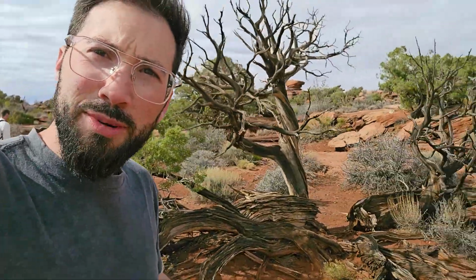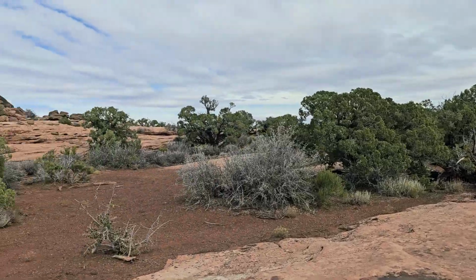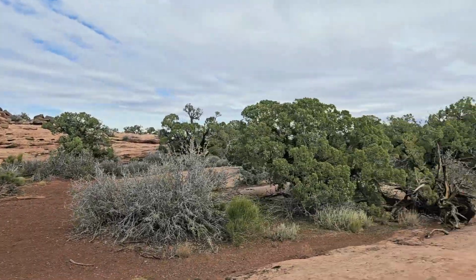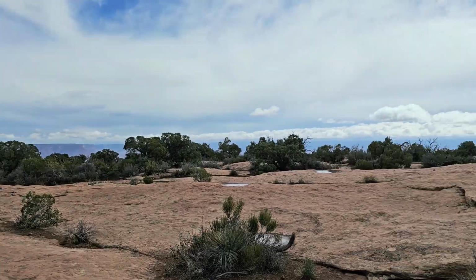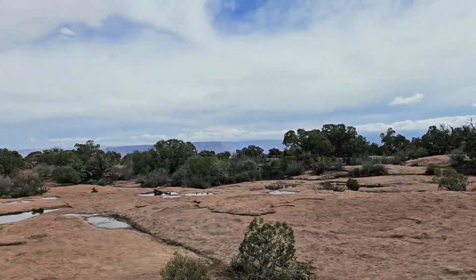Finally, after a long time, I found the burning bush. Turns out not even close, because there's a whole bunch of them. Just like those, some of them are dead, but some of them are thriving. And it's crazy to think that we're literally on top of a canyon, and you got so much nature. Wow.